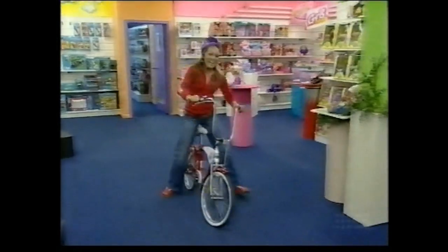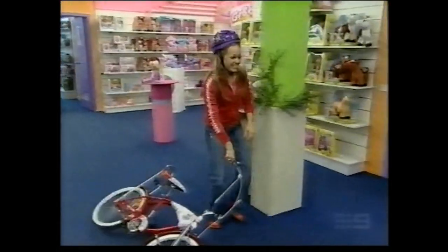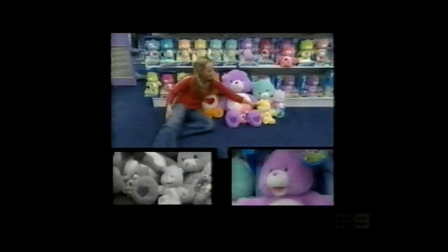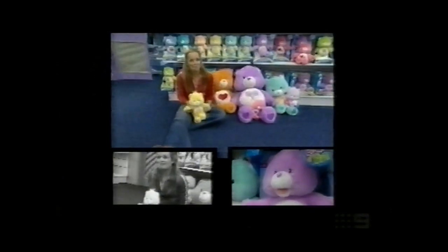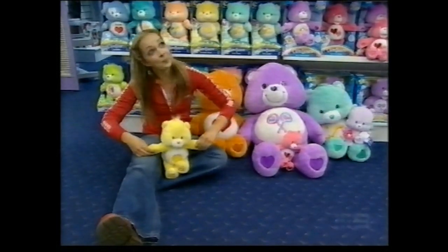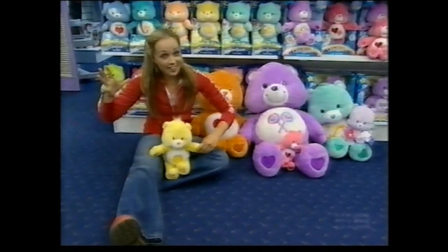First up on the tour, Care Bears. These guys have been around for ages, and they're still as cool as ever. This one here is Orange Bear, Purple Bear, Green Bear, slightly strange bear, and this one is the Circle of Friends bear. If you hold the hands, they sing. Ring around the rosy, a pocket full of roses. And if you let go, they stop singing.